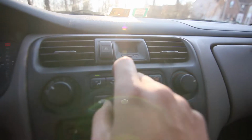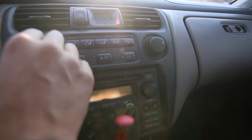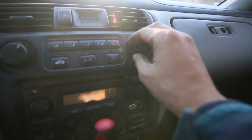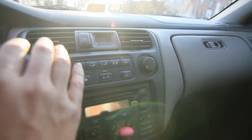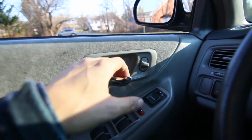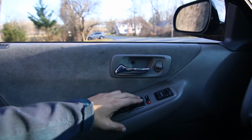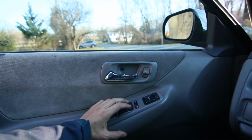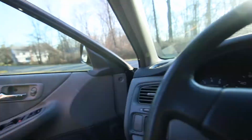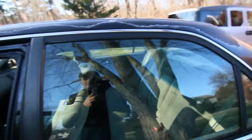Right up here you have your hazards, your AC. You turn it on, you can hear it kick in. Right now it's on heat. Wow, it's hot. Let's turn it into AC. Yep, the AC works really well. I can't open the door from the inside, even with the electronic, so I have to use that and then close the window. This is one of the reasons I don't like cars with so much electronics, like power locks and stuff, because they always break.